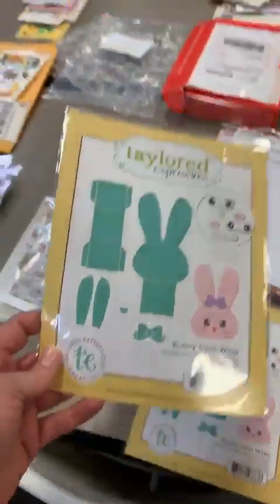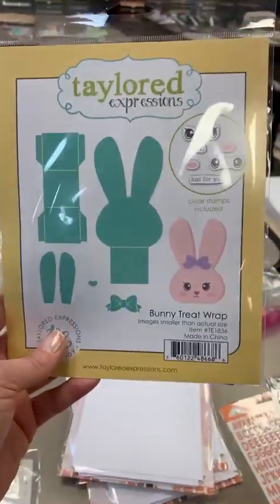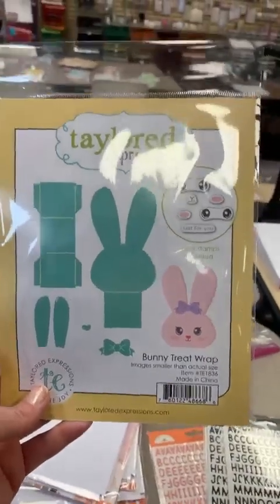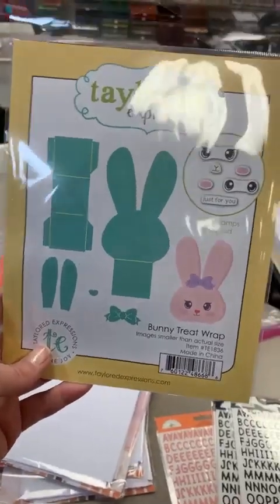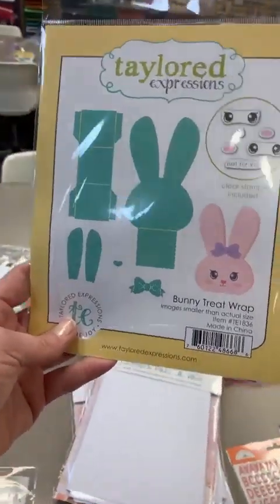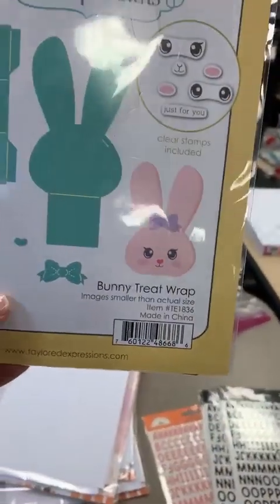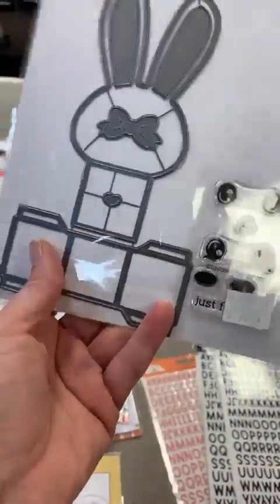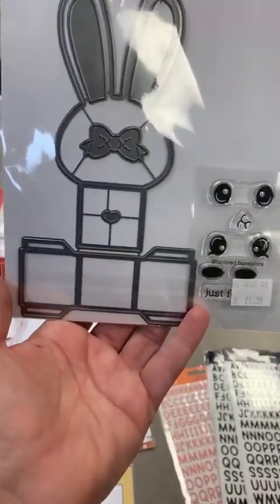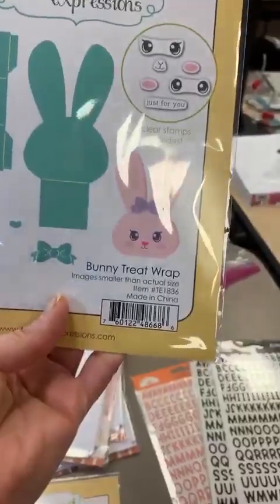I know the other day I told you that I had another order coming in from Tailored Expressions that had more of these little treat boxes because they were sold before they even got here. We had one that was a special order, and then I just ordered one extra. You never know. And that one was gone before the order even got here. Someone else asked for it. So I ordered 2 more. This makes the cutest little bunny head. I'll flip it over so you can see how big your box is going to be. Not a super big box, but you could put a couple small little items in there. And it also includes the stamps here, so you can stamp your cute little bunny face on your treat wrap.